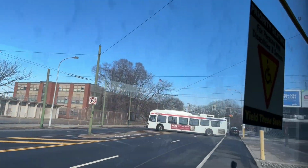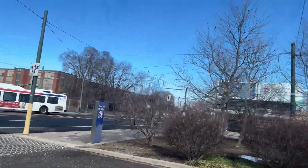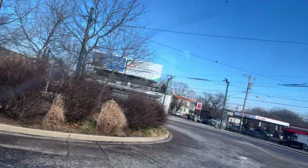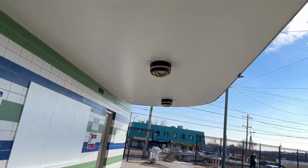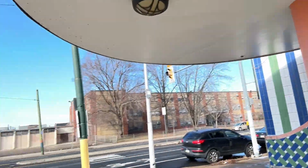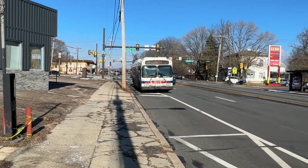Alrighty, so I got to the Bell's Corner loop, and as I was pulling in, I saw the next southbound 59 pull out, and I was like, oh, that's fine. I wasn't planning to take that, right? I was. Yeah, I planned my whole plan around a 2-minute connection. Anyway, it ended up being fine because, after filming a bit of the loop, which by the way, not very great.